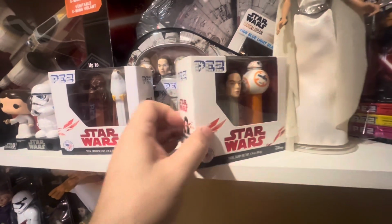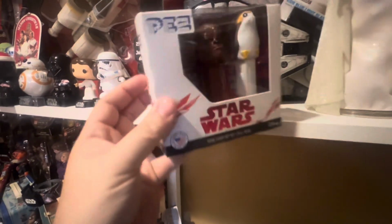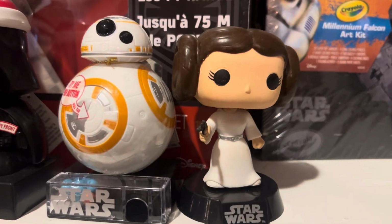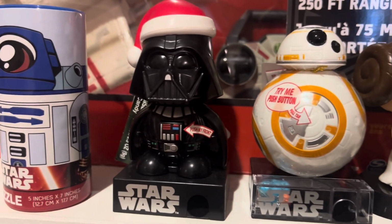Then we have these 2-packs. They're worth about $10 each with the double Pez dispensers. And then we have this 4-Pez set in the Millennium Falcon worth $12. Princess Leia figure, it's worth about $10. And the BB-8 candy dispenser is worth about $10.